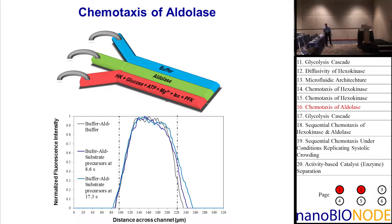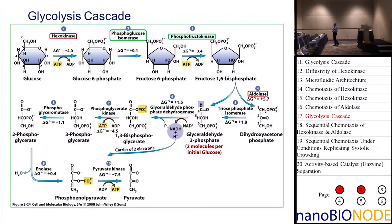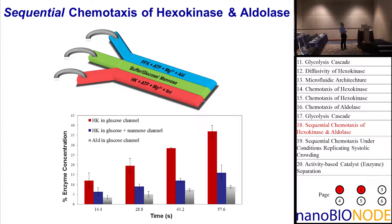The next question is, are these movements sequential? Because if you start with glucose, that's the immediate substrate for hexokinase, and so that should move in first. And then eventually you'd make the product, which is the substrate for aldolase. So there should be a time delay before aldolase starts moving in. To show this, we put the substrate in the middle, hexokinase and the second enzyme here, third enzyme and aldolase here, and we should see a timed movement into the central channel, which you do. The hexokinase first moves in, and then after a time, the aldolase moves in.